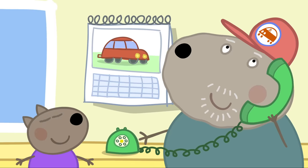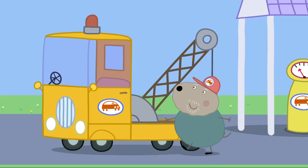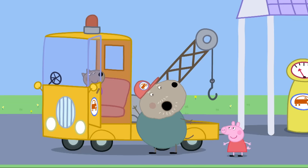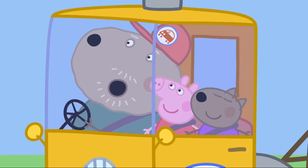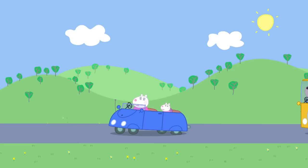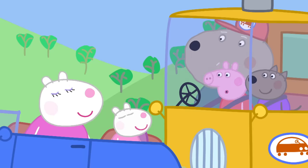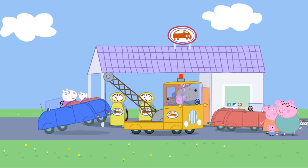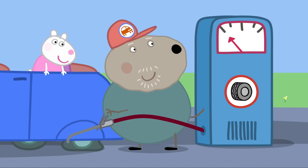Grandad Dog speaking. I see. Don't panic, Mummy Sheep. I'm on my way. To the rescue! Can I go too? Hop aboard, Peppa. To the rescue! To the rescue! Hello, Susie. We've come to rescue you. Hooray! Grandad Dog is filling the tyre with air.